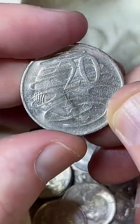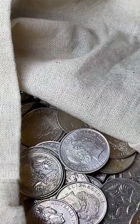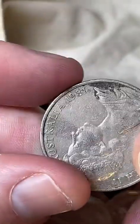No, that's a wave gap. This one here is a wave gap error. But I'll see if I've got any 3.5 claws, because they were all minted in Canada. So this one here is a Canadian minted 20 cent coin from 1981. I'll just show that it's 1981.